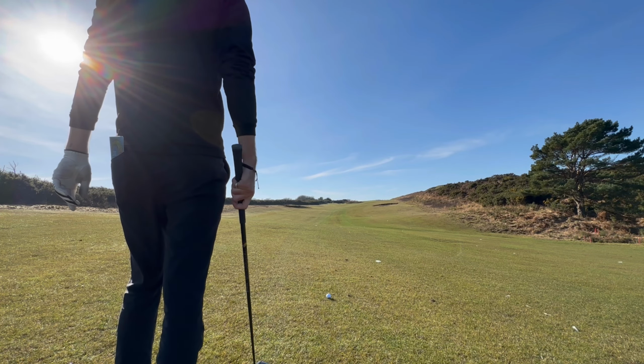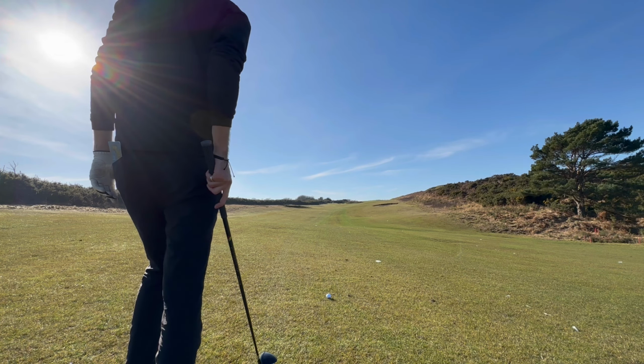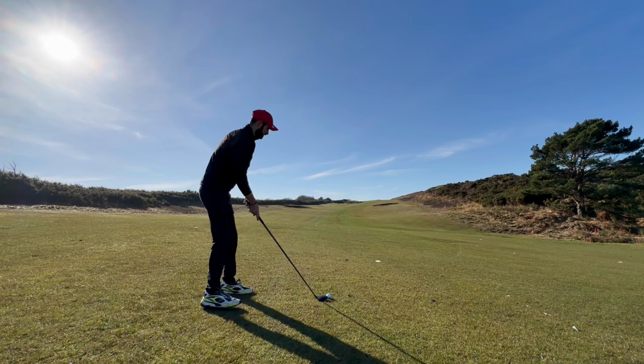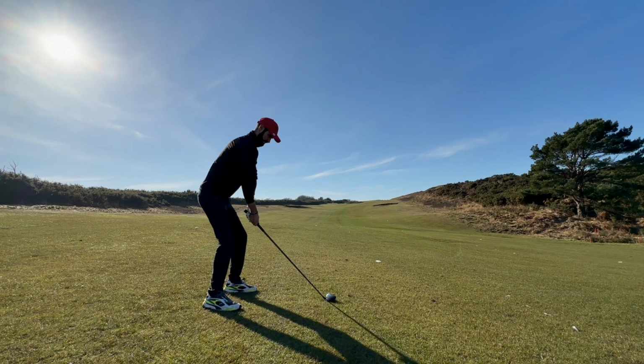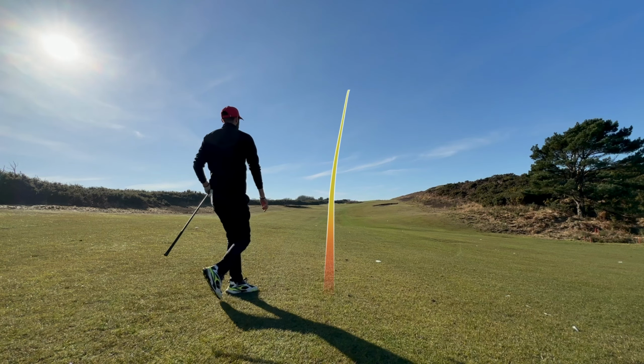Regain my breath. So it's uphill, probably playing 240, so I'm just going to aim at that bunker and try and fade off. Downhill lies, so it should fade. I've hit that so good. So good, be good.